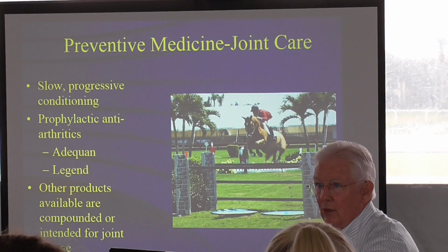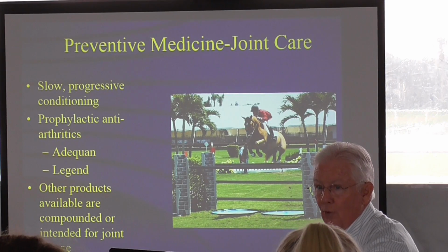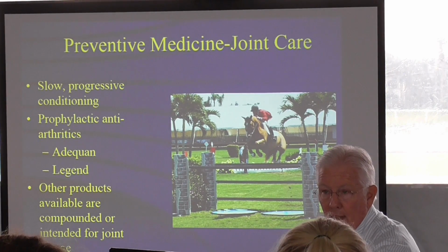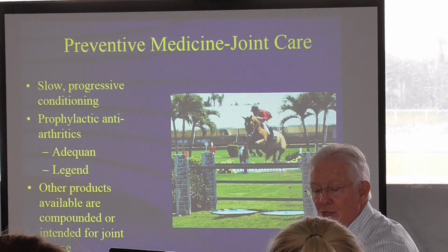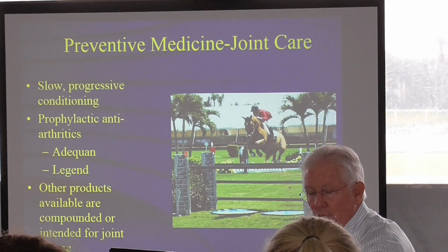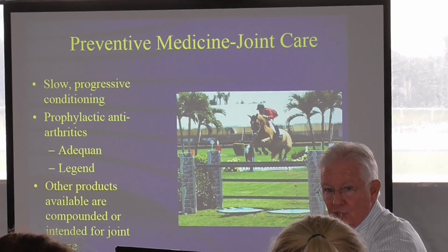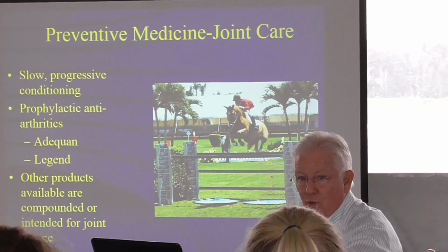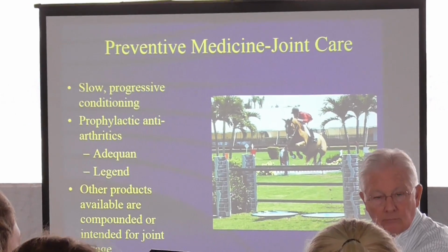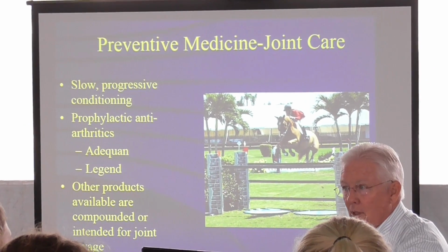It was designed and initially approved for joint lavage, to wash a joint out with it and leave a residue in the joint, and it has been shown to be disease modifying in that situation. However, it has not been demonstrated clearly to be disease modifying when given systemically, unless you give it at twice the recommended dose, which costs just as much as Adequan and Legend. Think about it. And I don't work for either company.